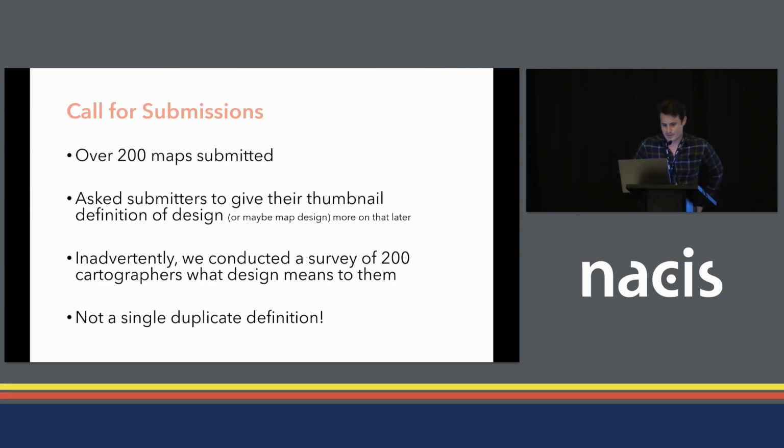So for Volume 6, we had over 200 maps submitted, which was less than the past couple of volumes. However, we were really happy with the quality of maps that we received. And this volume, we had a new question on our submission form, which was asking folks to give us their personal thumbnail definitions of design and how that related to their map. And we did this so that we could get a bit of additional insight into what that person or group might write about in their commentary if their map was selected.